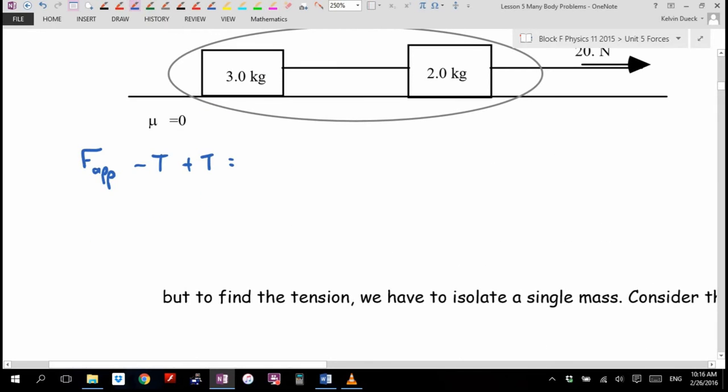Here's the tweak. Is there more than one mass? Yeah? The mass of all of them times A. 3 plus 2. I'm going to put a 5 there later. What's negative T plus T?